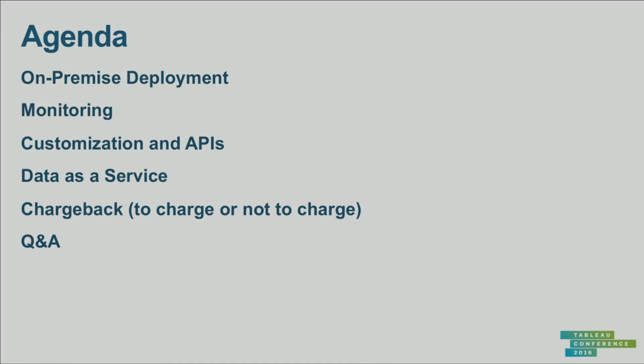I run an on-premise deployment. We'll talk a little bit around how we do monitoring at Tableau. I think as you begin to deploy a platform like Tableau within the organization, it's very important to intelligently monitor that solution. We'll talk about some of the customizations and the APIs that we're leveraging within Tableau. Version 10.0 as well as version 10.1 extended those APIs in some really meaningful ways, and I'll share with you how we're thinking about taking advantage of those in one area where we already are.